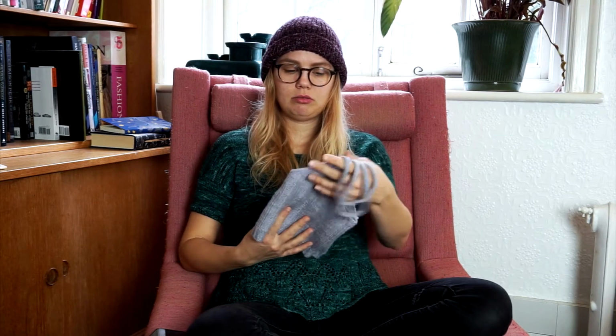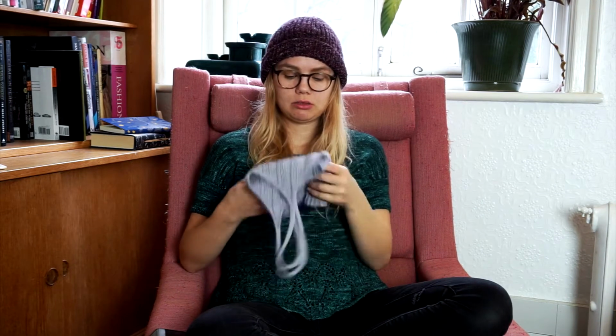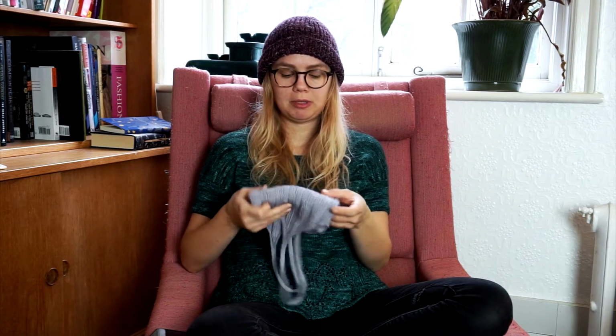And yeah, but it's really lovely and comfy and cozy, and I would probably knit it again in a slightly darker colour so that I can wear it somewhere else. Big fan.